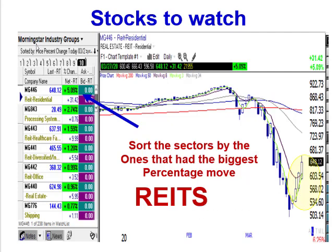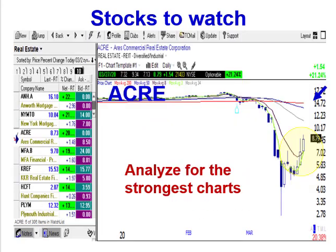The REITs are acting very strong this week. A lot of your scanning software will not only scan for different stocks, they'll scan for different sectors and analyze what each one of those stocks' charts look like. So basically, again, you're putting all the stars in alignment.